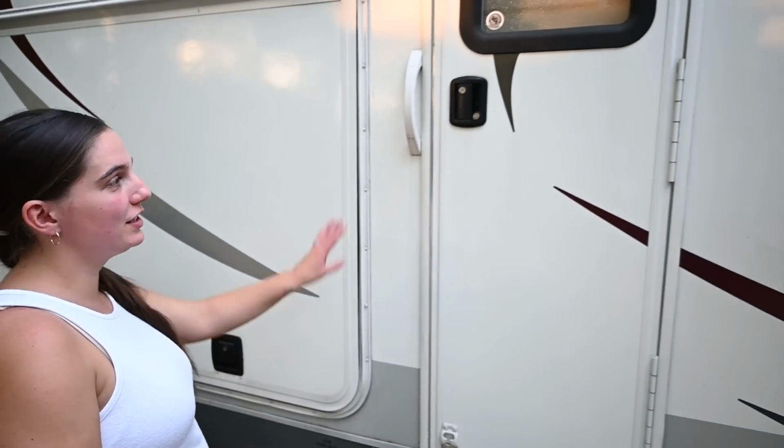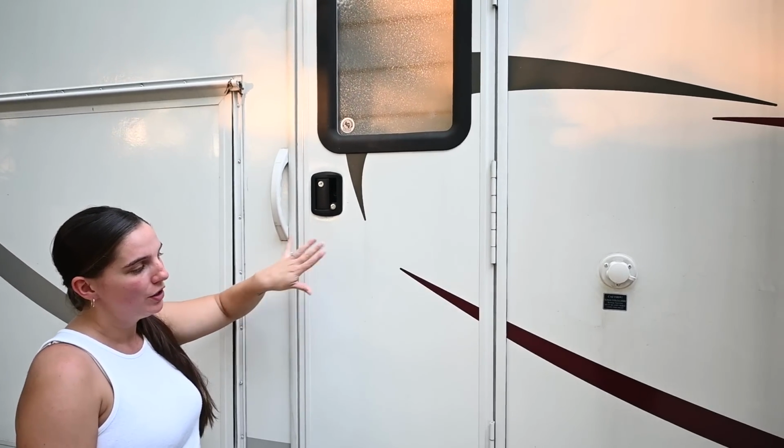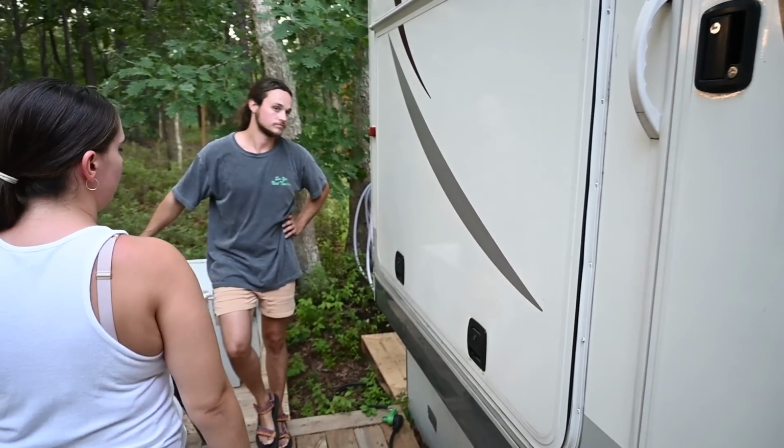And if you look over here, this is the door in the bathroom that I was saying earlier. As you can see, it's pretty small. We didn't really have a purpose for it, but it is nice if you do want a second entrance.